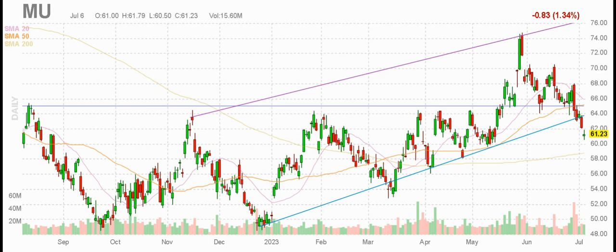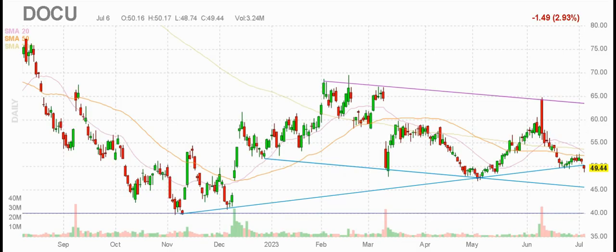MU, Micron stock. I'm not talking about a lot of technology stocks lately because they're a little pricey, but at least Micron stock came down somewhat. There was a rising support level, but it broke down below it, and there's a big air pocket down to 50 here. So I'll tell you what, if it gets closer to 50, I'll take another look at this. I'll just keep it on my watch list. Micron stock, MU. Not touching it now.